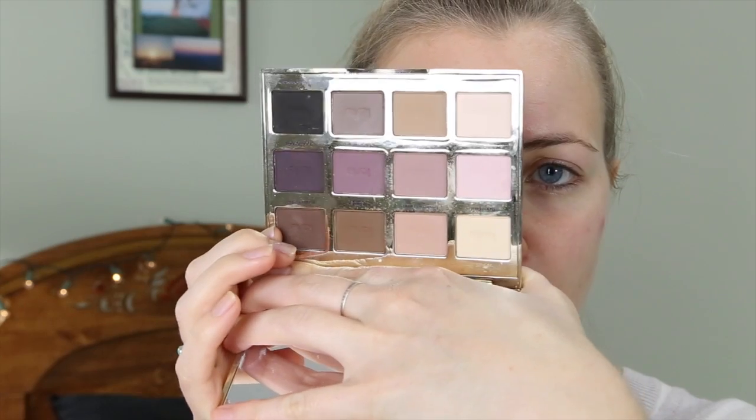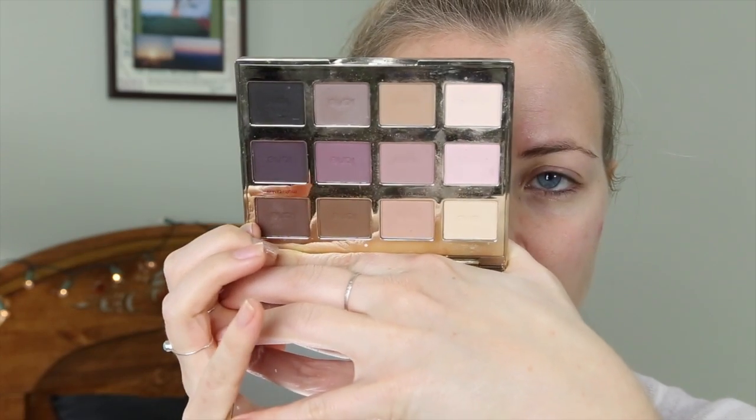So I'm gonna go in with my favorite palette. This is by Tarte. It is the Tartelette palette. It is a full matte, it's kind of dirty, so pardon that, but it is a full matte palette, and it is gorgeous, and I love it.